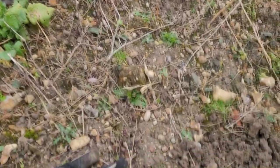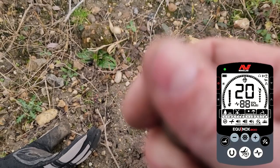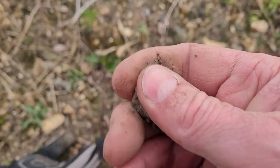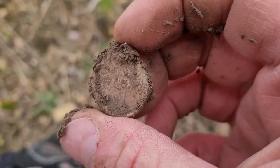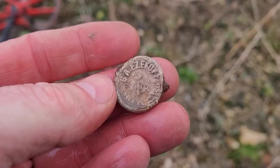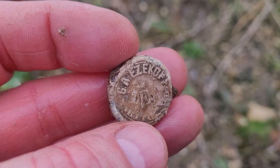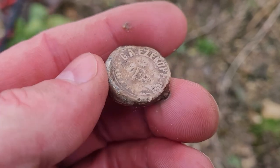Working myself back over. And got a nice 1920 signal. And I don't know if this is gonna be a bail seal token, but I mean a bail seal, but it could also be a lead token. It's got writing on both sides. Let me clean this up real good and we'll get a closer peek at it. Yeah, this is gonna be a bail seal. You can see the two pieces of it and the wire there holding it together. It was pressed together. G.A. Ezekiel something. Can't make out the rest of it.